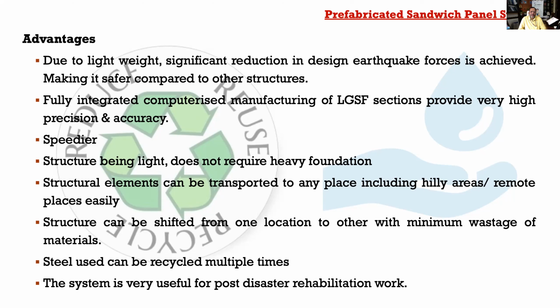It is very fast to erect a building using the light gauge steel frame, because once you get the panels manufactured in the factory, you just have to transport them and start erecting them. It can be erected manually with ease with the help of one or two persons. Sometimes, when you are using factory-made components, it is very difficult to take them to far-flung areas, or areas with congested or narrow roads. But this is not the case with the light gauge steel framing system, because it can easily be transported to hilly areas or far-flung areas.